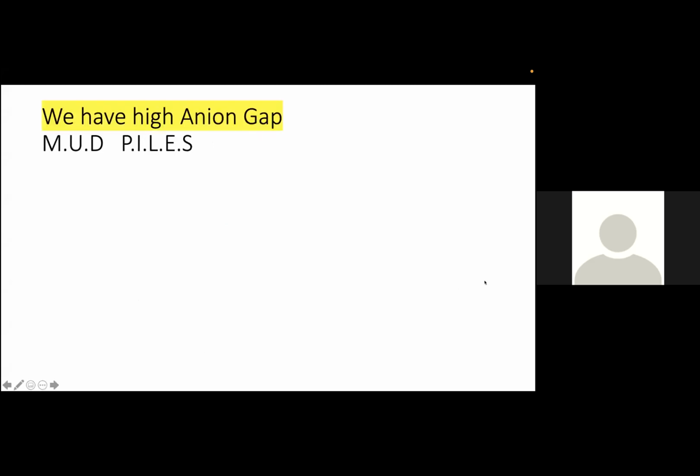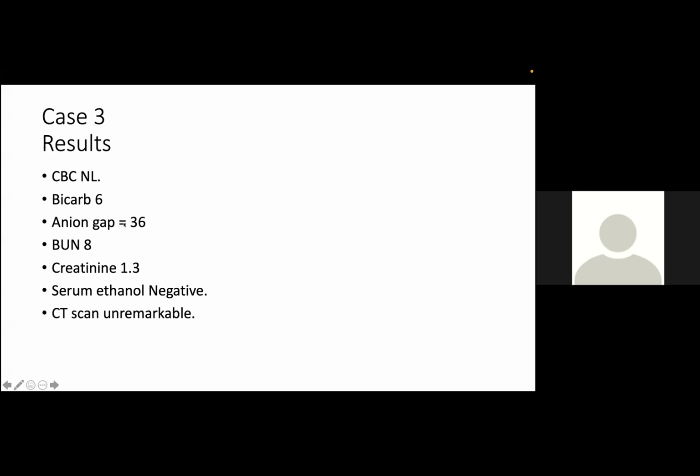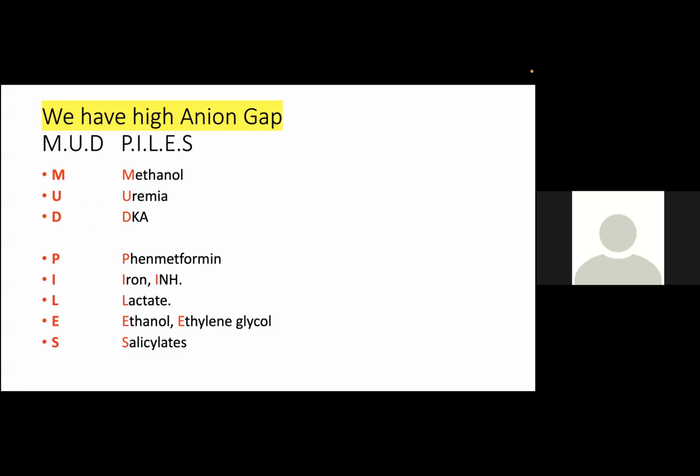So let's go back. Which one is having a high anion gap? We have a high anion gap here, which is 36. What is causing a high anion gap? This is the abbreviation, MUD PILES. MUD PILES. What is MUD PILES?